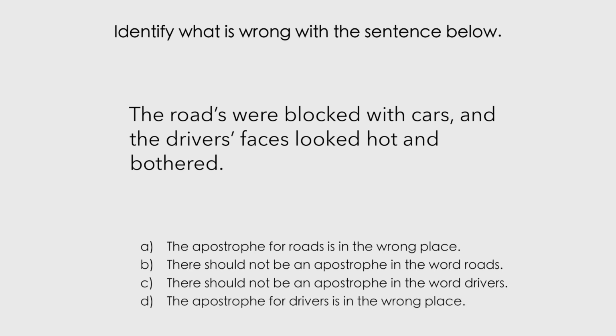So in the options, it's clear that there are two places where there could be an error. Let's have a look at each of those words that are mentioned. Let's start with roads. Roads with apostrophe S is possessive, so it suggests that something belongs to the road. Does something belong to the road? If you were saying the road's surface was full of holes, then it would make sense to have an apostrophe and an S there because it would be possessive. But here, it doesn't seem that anything belongs to the roads, so it suggests that the apostrophe is misplaced.